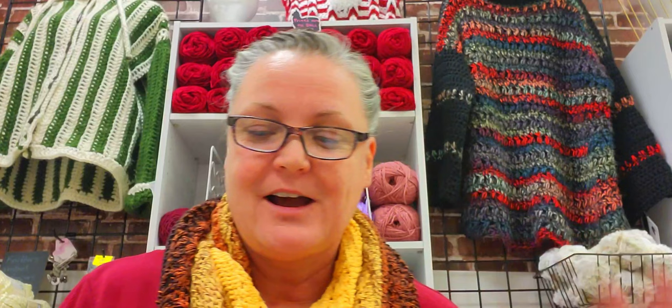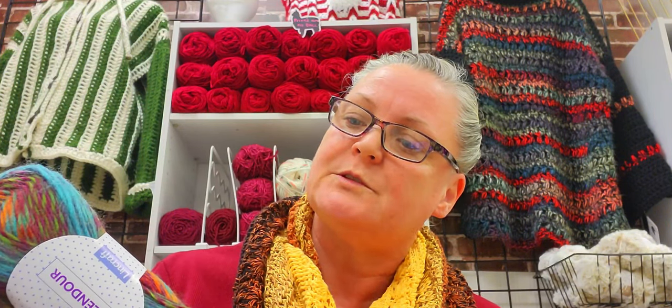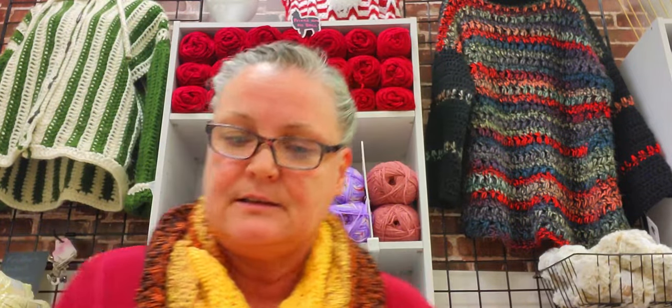Okay, so it's been like an hour since I talked to you guys last. Okay, let's get this done. All right, so I got Splendor. This is wool. Did I already show this to you guys? I don't even remember. It's a 50 gram ball. It's 50% wool, 50% acrylic. Very pretty. Very pretty.